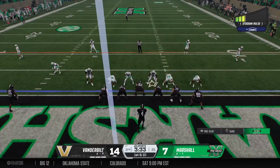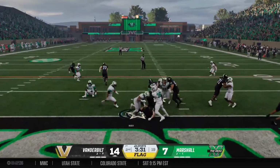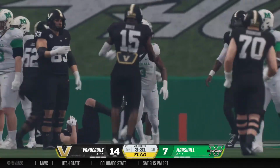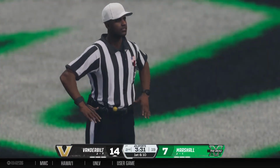The Commodores buried deep in their own territory, just trying to find breathing room on first down. He's brought down, but there's a flag on the field. Let's see what the call is. Offside, defense.